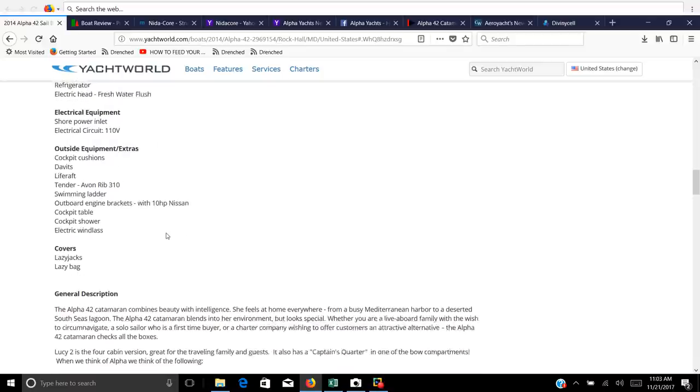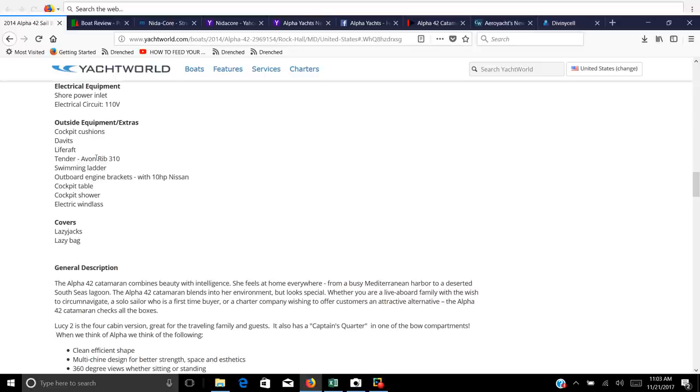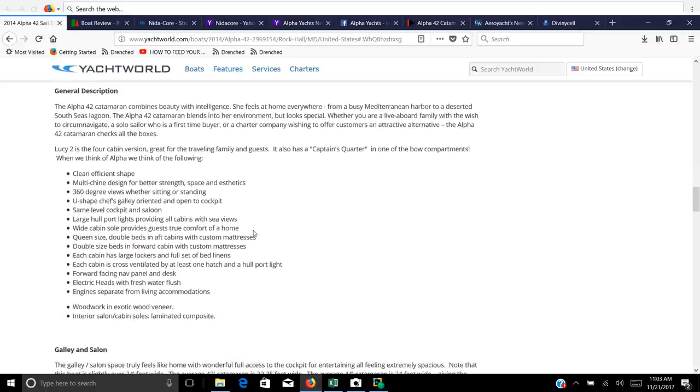110-volt shore power, cockpit cushions, davits, life raft, tender, comes with a tender, swim ladder, outboard engine brackets with a 10-horsepower Nissan for the tender. So it comes with a tender and an outboard on the tender. Cockpit table, electric windlass, they said that already, cockpit shower. The important thing to have is a shower out at the cockpit. That way you can wash off stuff. Lazy Jacks, lazy bags. Okay, so let's talk about a general description.